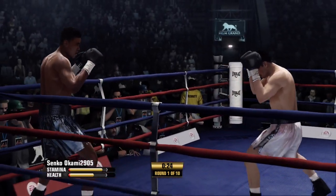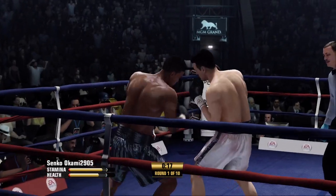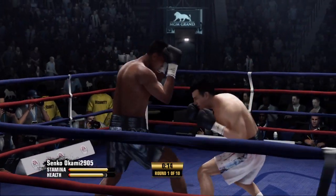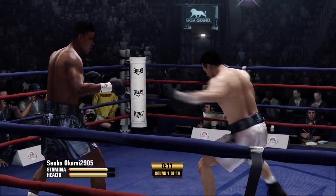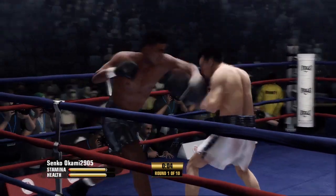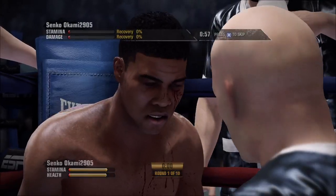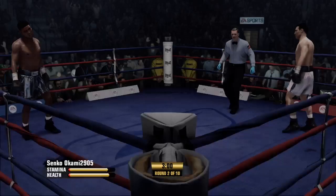Quick snapping hook, and it does damage. He took a shot, but he came back with a right hand of his own. An accurate left by Lewis. And we come to the end of round number 1.